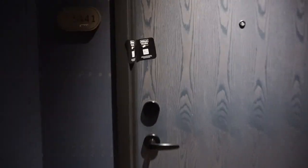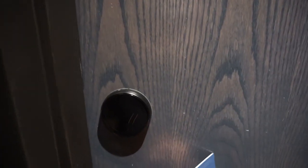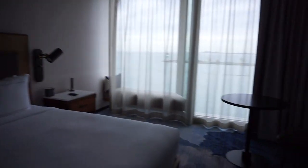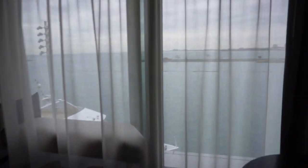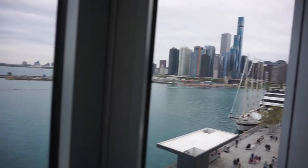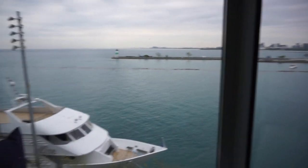Woo, this is us. Wait, am I having trouble? Oh, there you go. Wow, look at the room. Wow, this is beautiful. You guys, this room is freaking amazing. Okay, I have the view of a cruise ship, the lake, the city, people. Wow, look at the view, you guys.